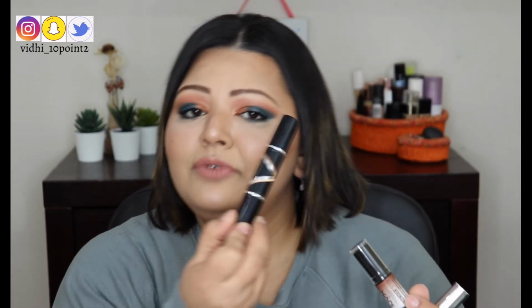So I do like this. I will continue to use this. It does remind me quite a bit of my Maybelline V Face stick, but this one is definitely a bit more on the grayish undertone. So if you're looking for something to contour with, I would say go with that one. And if you're looking for something to bronze with, then I would say go with the NYX one. So those are my thoughts on that one.